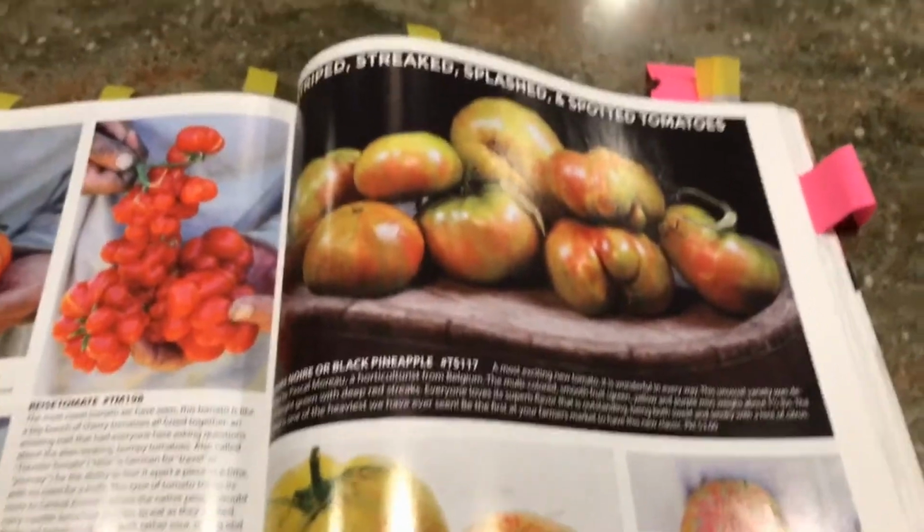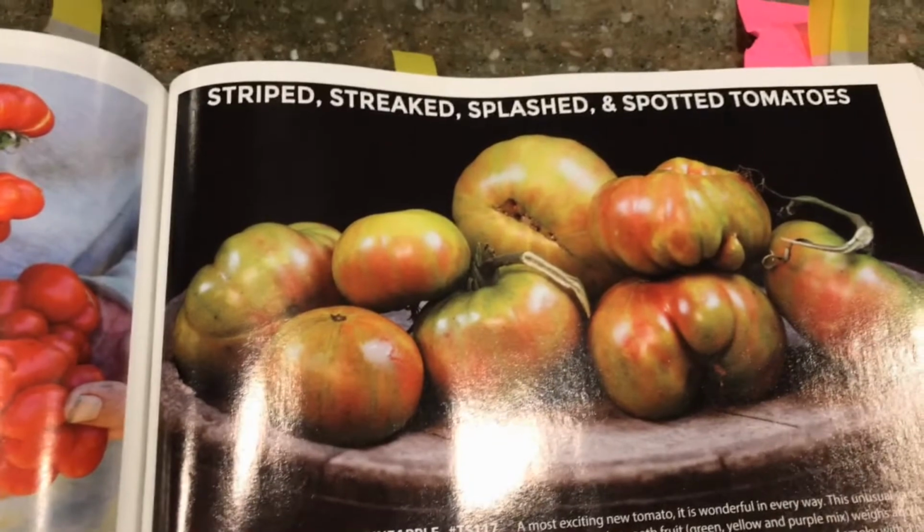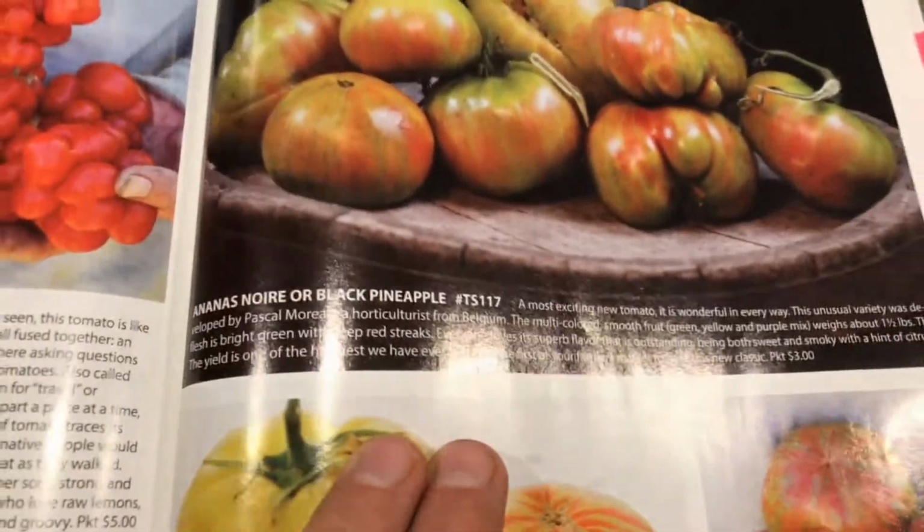I wanted to take you along and show you this new tomato we're growing this year. It's called Ananas Noire. I think that's the name of it. It's a French name, basically means black pineapple. The tomatoes are kind of neat. They're kind of an olive green with kind of a pink blush to them, and pretty neat when you slice one open. So I'll show you what's in the catalog here real quick. This is a new one that Baker Creek offered. There's a little story behind it.